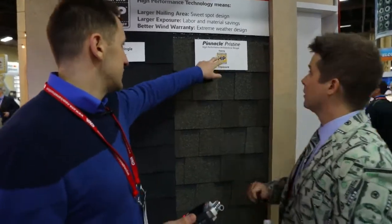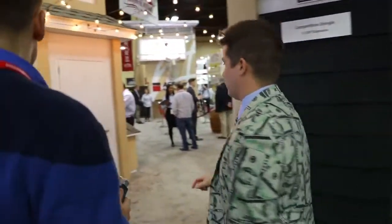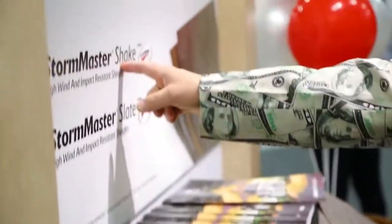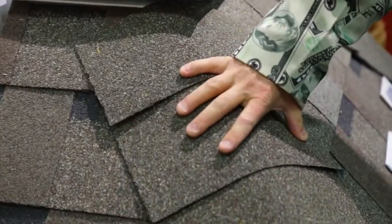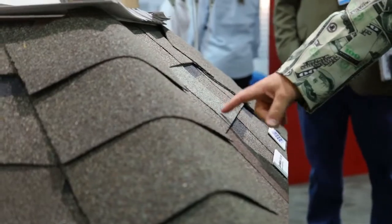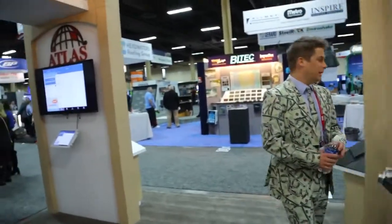So this one is a pristine, it's not your Class 4. This is not the Class 4. The Class 4, if you guys come over, they don't put it on the Storemaster product. Again, it comes in an architectural, also comes in a slate look. Our ridge is also modified Class 4. So your hip and ridge and your field shingles are going to be that Class 4 impact rating because of the modified asphalt. And we've also just launched a high-profile hip and ridge for roofs that are looking for more of a dramatic ridge look.